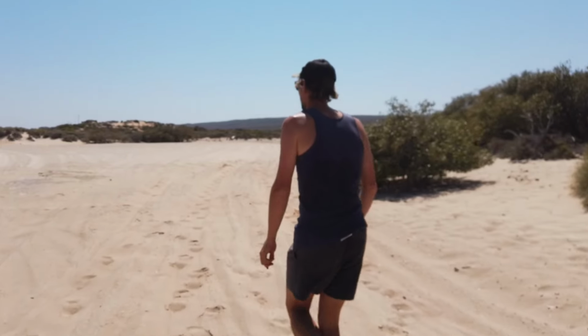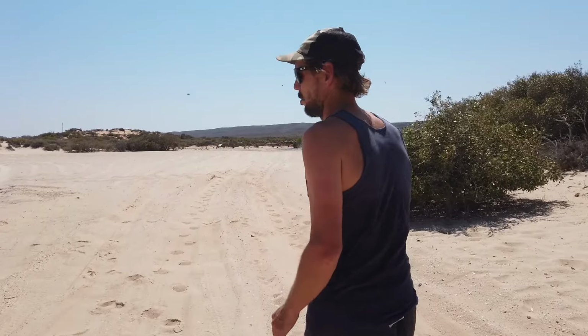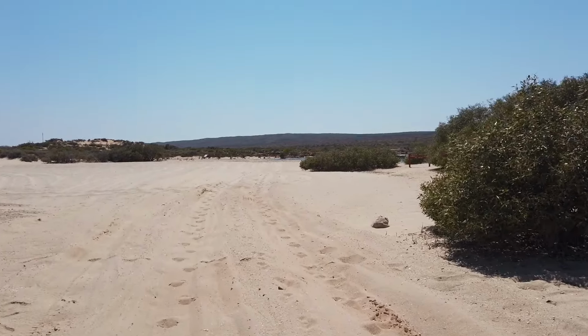Made it to Yardie Creek. We're just walking it again just to see what's changed in the last week. And then this is our last hurdle for the day, hopefully. Excited to do the centre line, which we haven't done before, but it looks more well driven than the other one.